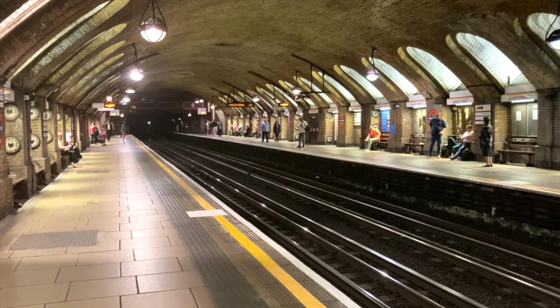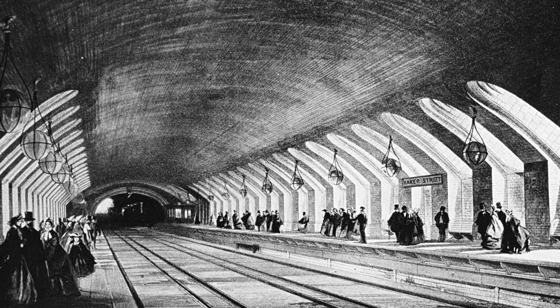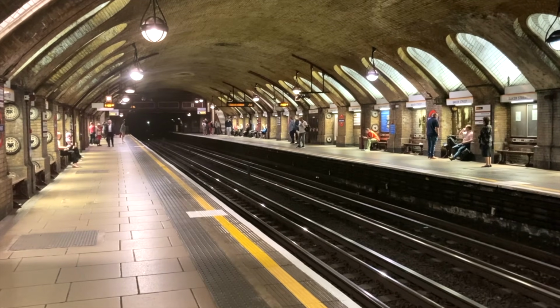These platforms are part of the original part of Baker Street Station, which first saw steam locomotives back in 1863. And thanks to a restoration project carried out in 1983, they now look pretty much the same as they would have done back in the 19th century.